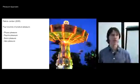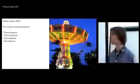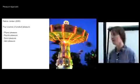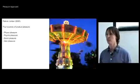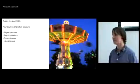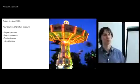And one of the first authors who I thought wrote an interesting book about the relationship between the affective responses of users and design was Patrick Jordan. He came from ergonomics, and he found that they were talking a lot about usability, and he said products that are usable are not necessarily the ones that we enjoy, so there's more than just ergonomics, there's more than usability.